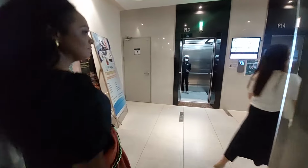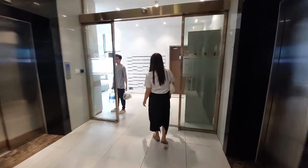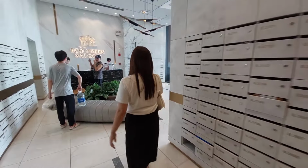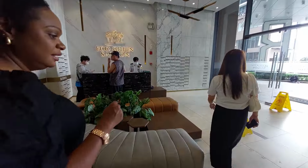You won't really get a lot of street food and things there. Yeah, you get street food everywhere. Street food is everywhere. Every district you've got decent street food. District 4 has the best food.